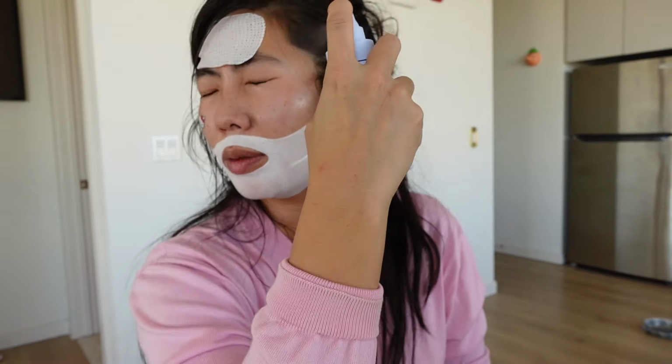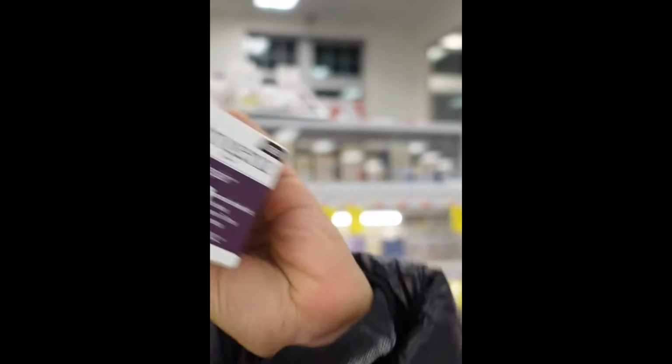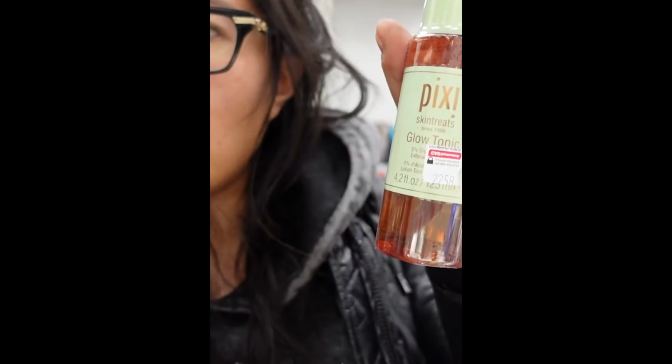We tested this with our Think Dirty app. If you missed my last video, it's when I go to CVS and test to make sure everything is clean. We're going to scan every single item to see if they're dirty. Guys, I would avoid this. 5. Neutrogena Triple Age Repair. Dirty 4. Pixie Glow Toxic. And there's 1 dirty. And all of her products are clean.